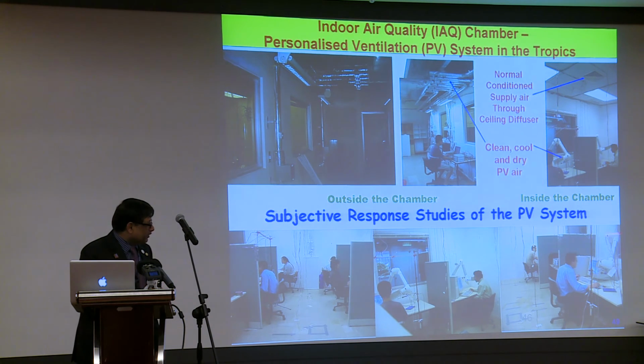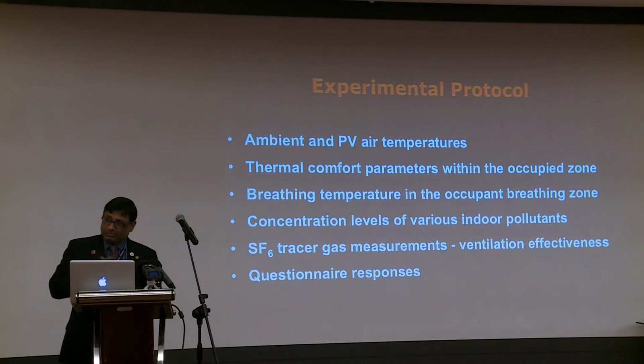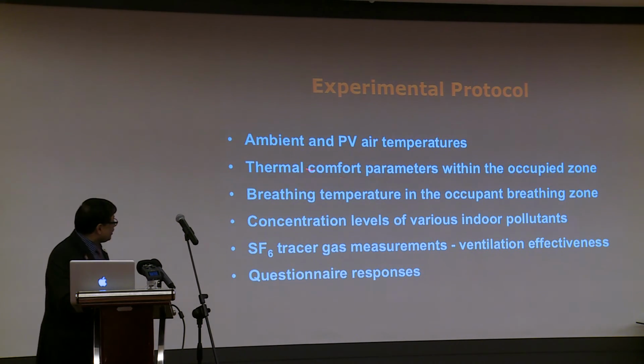All the ventilation comes from the personalized ventilation device here. So in our experimental protocol, there were some parameters that were measured. It is indeed required to be able to substantiate some of these claims that we make. And this was a PhD work, in fact, a couple of PhD works involved in this.